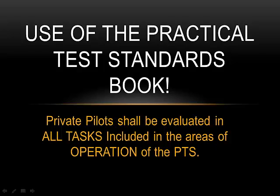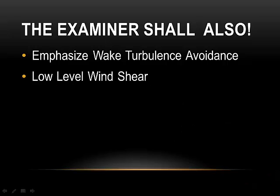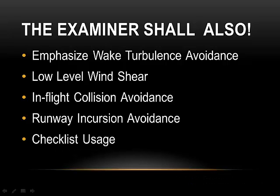Private pilots shall be evaluated in all tasks included in the areas of operation of the PTS. The examiner shall also emphasize wake turbulence avoidance, low-level wind shear, in-flight collision avoidance, runway incursion avoidance, checklist usage. And if you look down through there, it makes complete sense. These are all really important things that get people into trouble, and that's what the examiner is doing. He's not setting out just to purposely fail your check ride. He wants to make sure you're going to be a safe and prudent pilot. And we know through experience, over time, what gets people into trouble and what gets aircraft wrecked. So the examiner is evaluating to make sure that you're going to be a safe pilot.